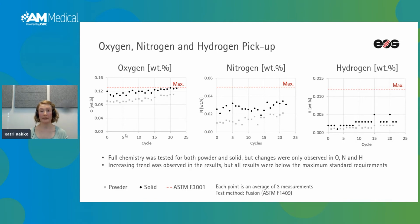Why I talk about trends here is because if we take, for example, the oxygen results, the start level and the end level of oxygen, the difference between these two values is actually still within the measurement uncertainty of the method that we use to measure these values, fusion, and therefore we cannot really say that there is a significant difference between the start and the end. However, there is a trend as would be expected from theory.